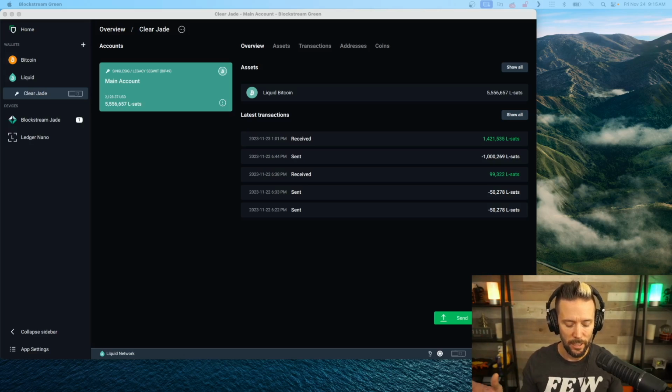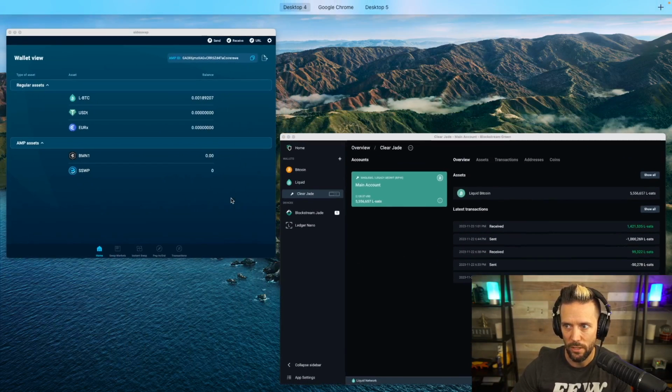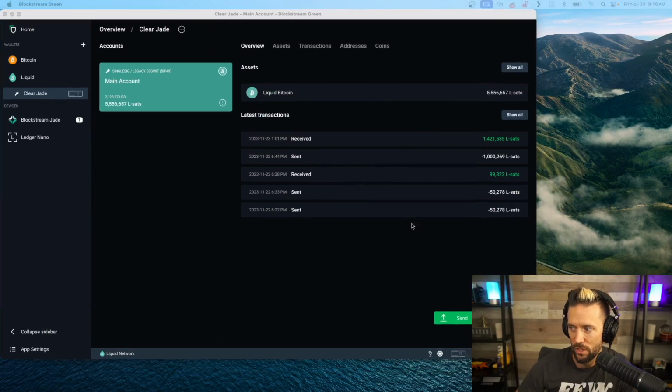And we'll get into that later. So let's just take a quick look at what it's like to send a Liquid transaction over to my hardware now. So I've got both wallets open. Underneath, I've got Sideswap open still. So here in Blockstream Green, and again, I've got videos on this down below if you need some more in-depth coverage.